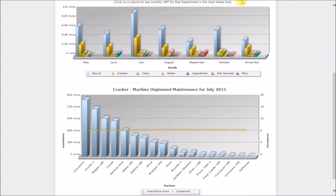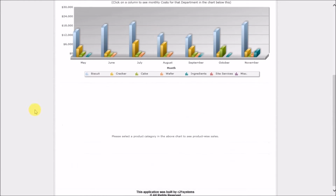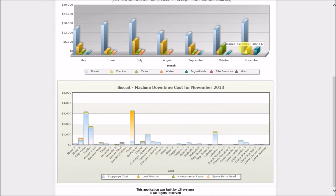We also cost analyse our breakdowns and track them in the same way with our top 5 most costly machines. To find this cost, we have a preset monetary value for every minute the machine has stopped. We also have a value for any waste product from its breakdowns. Your crew's wages can be factored in, time spent fixing the machine, and the cost of any spares used are also automatically linked to that breakdown.